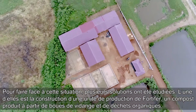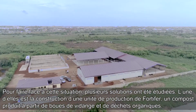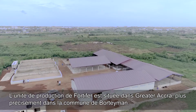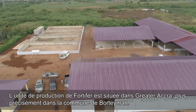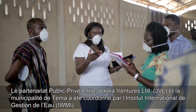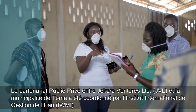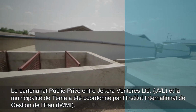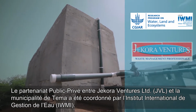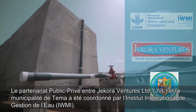And one of these is the Fortifa production plant, which is innovating sanitation to feed the nation. The Fortifa production plant is located at Boteman in the Greater Accra region and operates under a public-private partnership model facilitated by the International Water Management Institute and between Jacora Ventures Limited and the Tema Metropolitan Assembly.